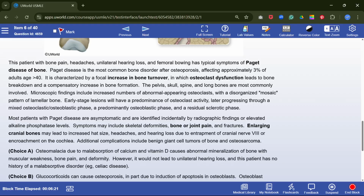It is characterized by focal increase in bone turnover, in which osteoclast dysfunction leads to bone breakdown and a compensatory increase in bone formation. The pelvis, skull, spine, and long bones are most commonly involved. Microscopic findings include increased numbers of abnormal appearing osteoclasts with a disorganized mosaic pattern of lamellar bone. An early stage lesion will have a predominance of osteoclast activity, later progressing through a mixed phase, a predominantly osteoblastic phase, and a residual sclerotic phase.